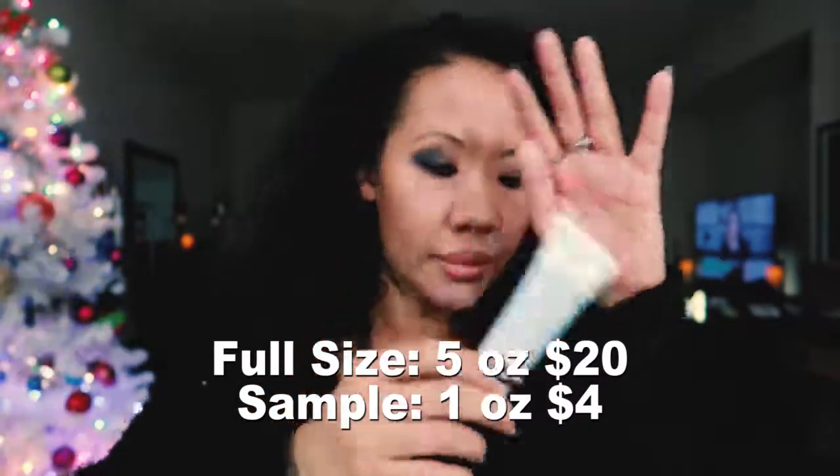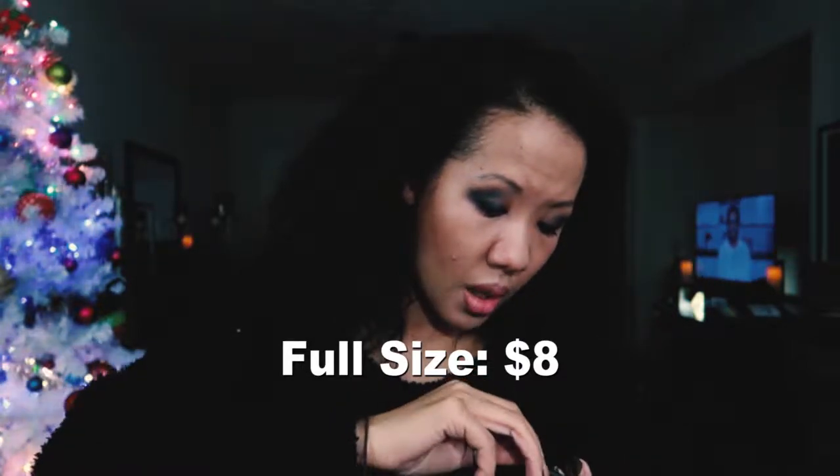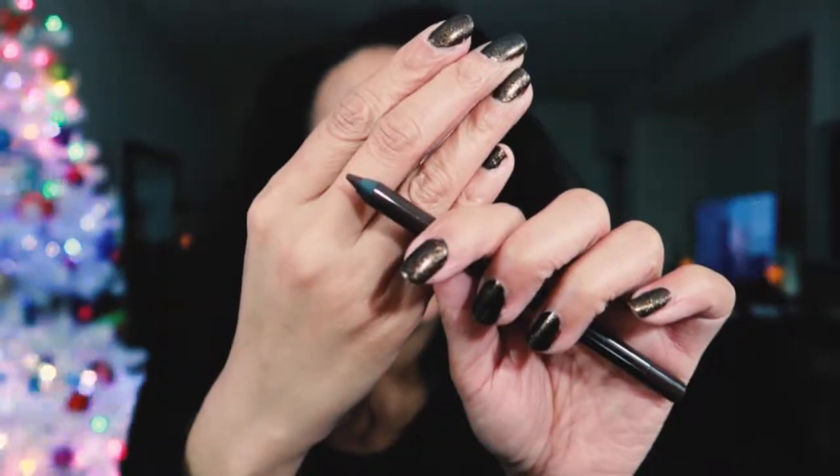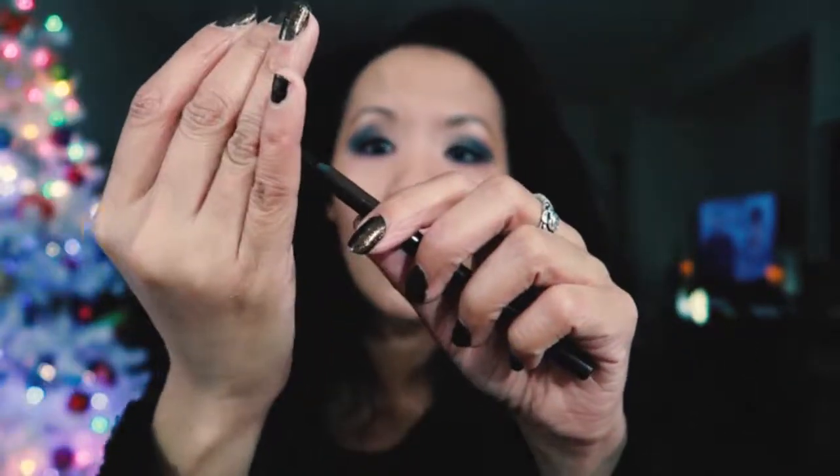Definitely a sample size. The thing that fell is actually, I believe, a full-size NYX liner. It's that very famous Stay On All Day one with the really long, ridiculous name. The outside of this is a brown color, so I'm assuming this is a brown liner. Brown Perfection. Yeah, it's definitely a dark brown color. So the color of this pencil actually goes with my nail polish, which is funny. So that's definitely a full-size product.